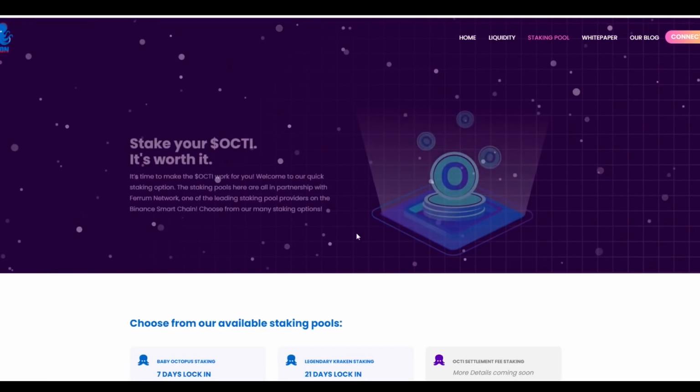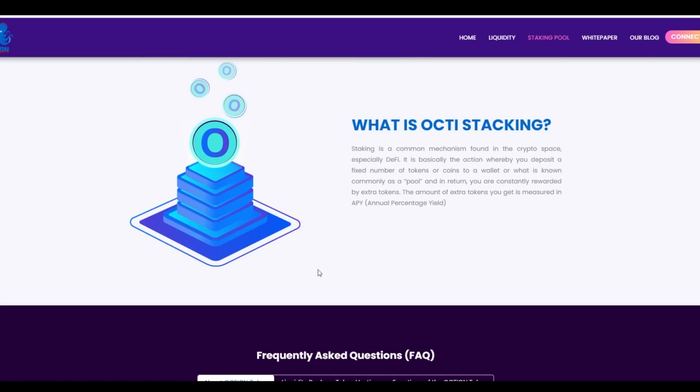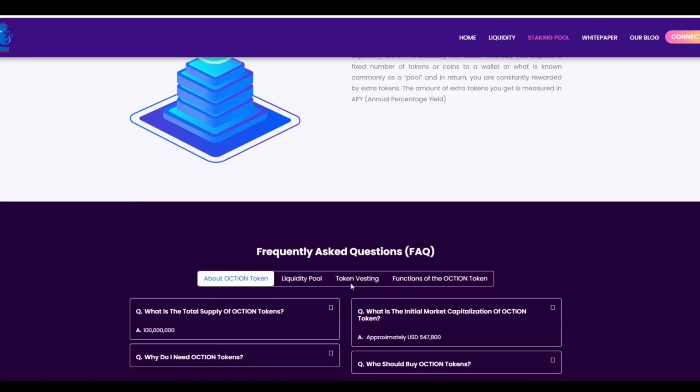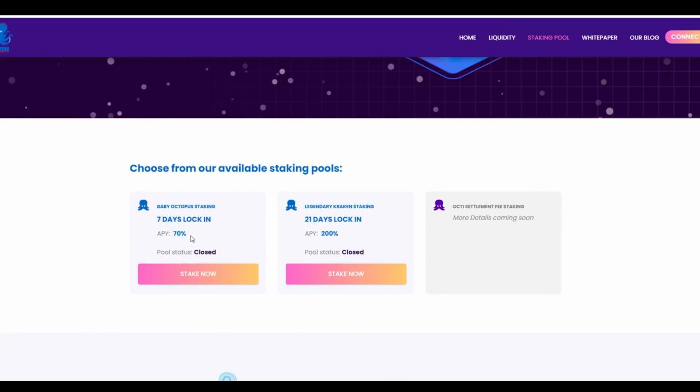You can even check out the staking pool if you're familiar with staking. This pool status is closed, so I think they'll lock it in the future. So what is opti staking? Staking is a common mechanism found in the crypto space, especially in DeFi. It's basically the action whereby you deposit a fixed number of tokens or coins, known as a pool, and receive constant rewards in extra tokens. So that's the benefit of it, and they tell you the APY right here. The downside is that you're locked in for a specific amount of time.